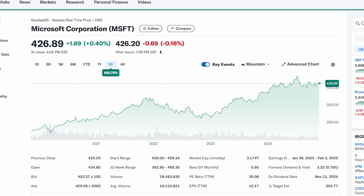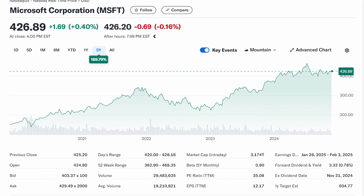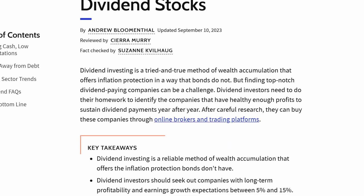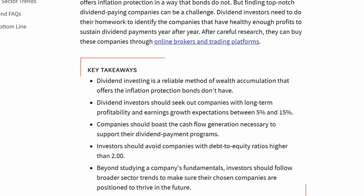Microsoft has consistently grown its earnings and maintained a payout ratio below 30%. They also have a strong track record of increasing dividends over the last 10 years. So by focusing on companies with these growth factors, you can build a portfolio that not only generates income, but grows it over time, enhancing your yield on cost and total returns in the long run.